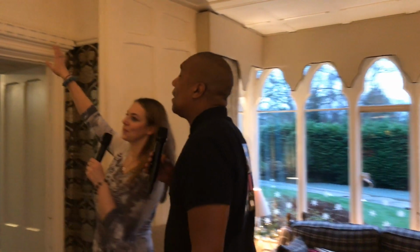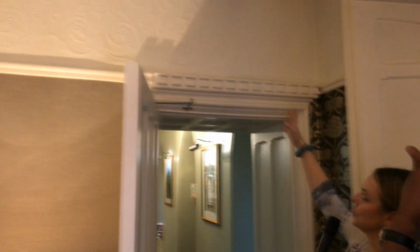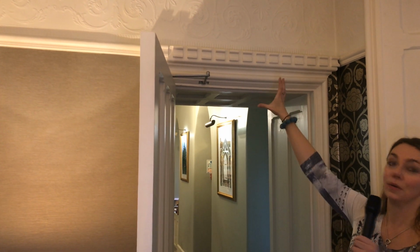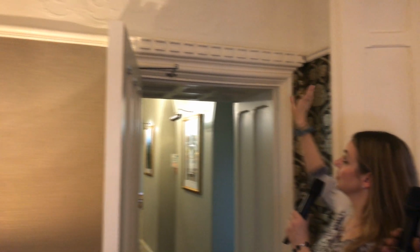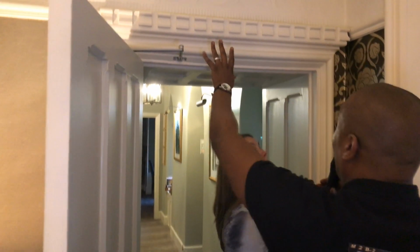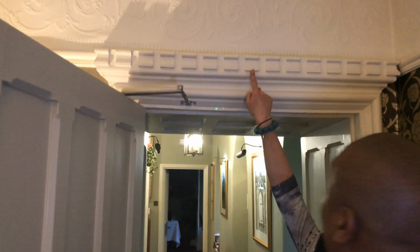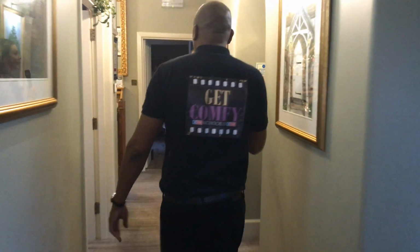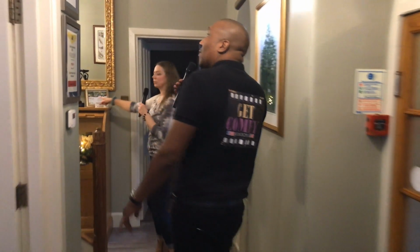I like this as well. This is original. It's called Lincruster, and it's part of the tradition of these period buildings. Thankfully, there were a couple of areas where it was a little bit damaged, but they managed to repair it. I've never heard of that before in my life. This is just an architectural little touch. These are called dentils, because they're like your teeth. All these architectural terms.